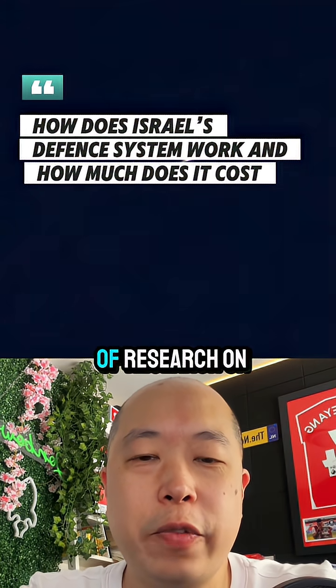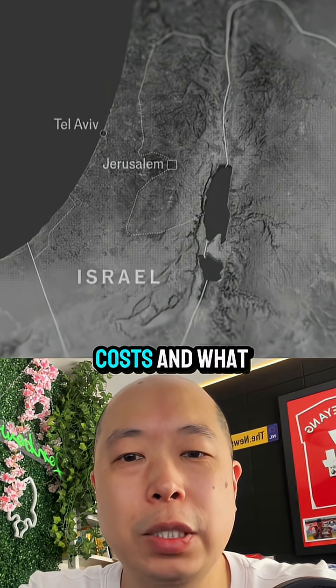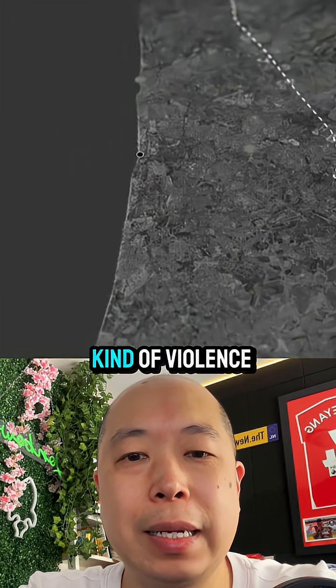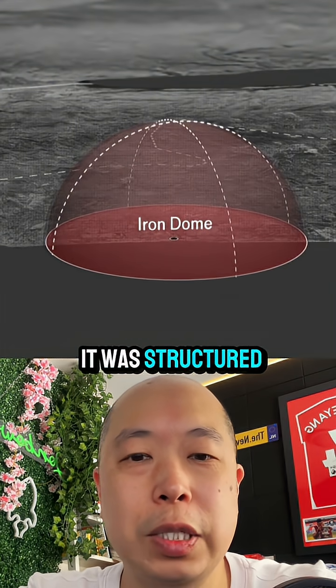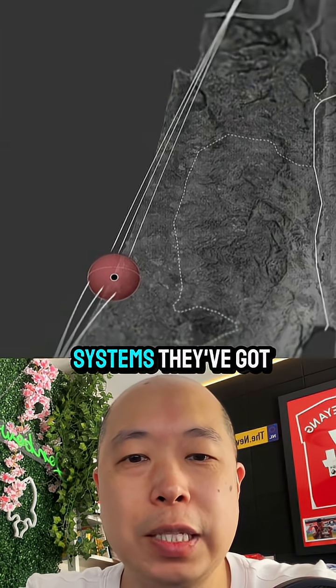Hey everyone, so I was doing a bit of research on Israel's defense system just to see how effective it is, how much it costs, and what is the likely impact, the further impact of this escalating kind of violence in the Middle East. And it's really interesting in terms of how it's structured. I didn't know it was structured in such a way. So it's a bunch of interlocking layers of defense systems they've got.